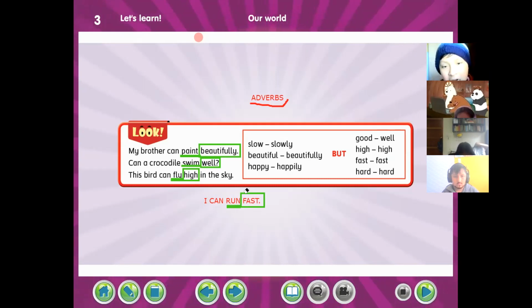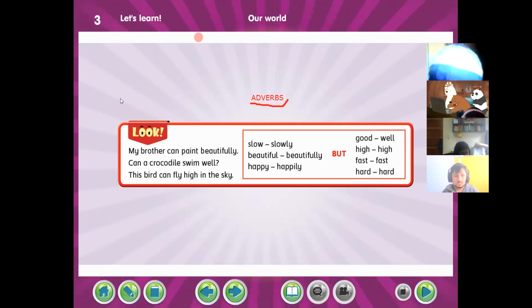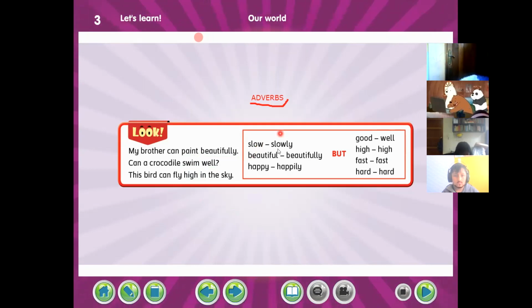Okay, my friends, this is an adverb. Okay, these are adverbs. Please open your microphones. Listen and repeat, please. Open. Repeat. Slowly.